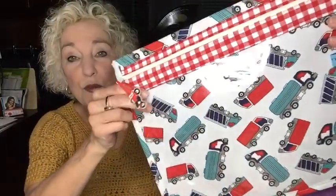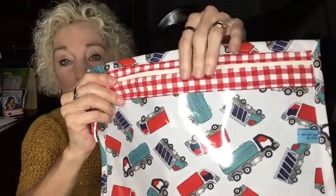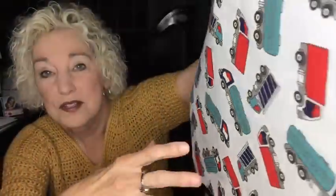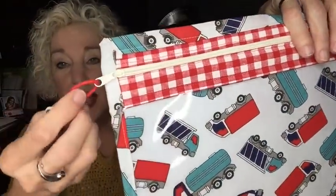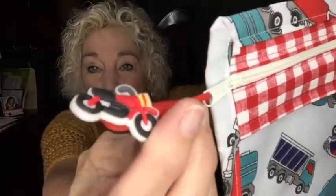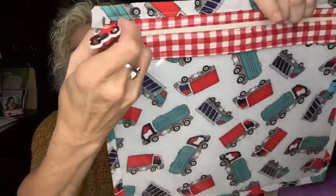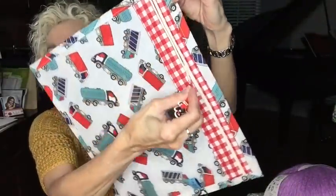So here's the first one. This is for the baby. And it's done in little trucks, and the back is also done in the truck fabric. Isn't that cute? I just love that. It's so babyish. And then I put a motorcycle as the zipper pull in this one. So he can just pull it open if he's able to.